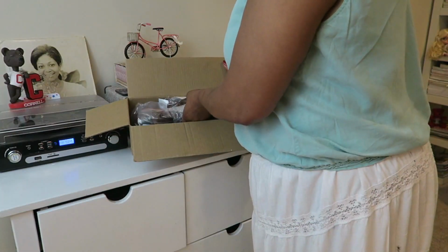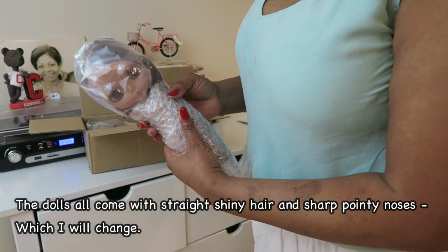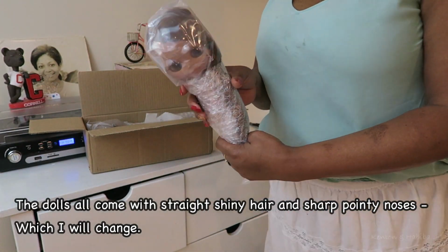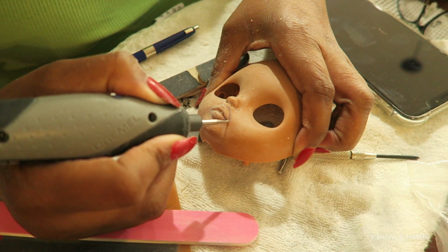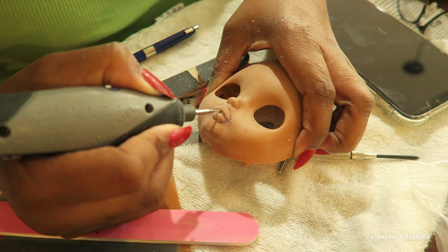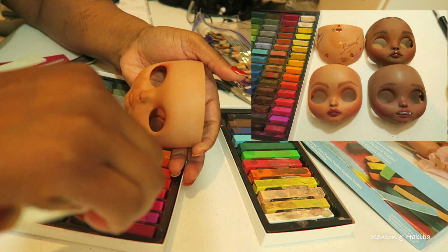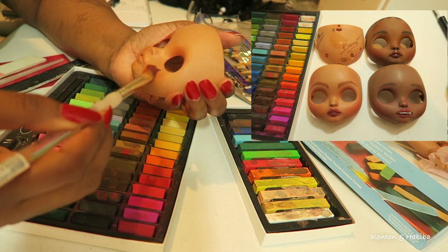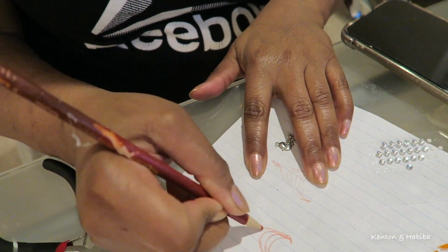So this is a little behind the scenes look at how I customize the dolls. I actually order these dolls straight from factories in China. They are made to look like Blythe dolls, which are very expensive from Japan. But those Blythe dolls from Japan don't come in brown colors or black dolls. So I prefer these, especially if I'm going to customize them, make their noses wider, make their mouths fuller, basically to look more authentic like us. So it's a process. Not only do you have to carve, there is a lot of chemicals involved, and then there's also the painting and coloring to bring the face to life.